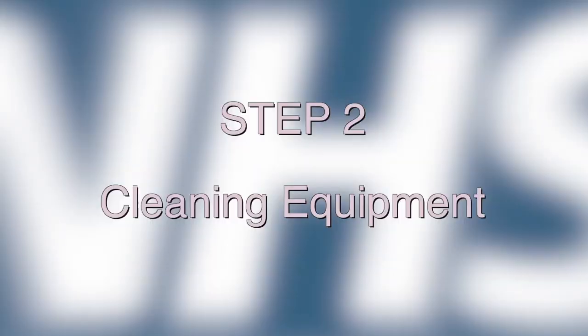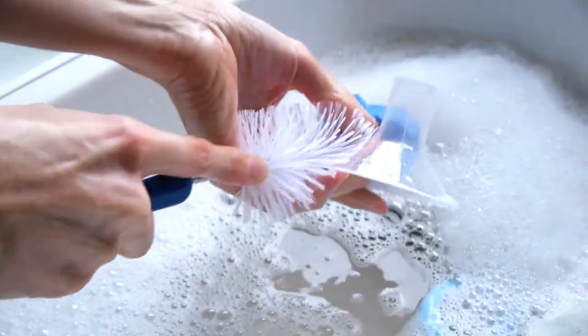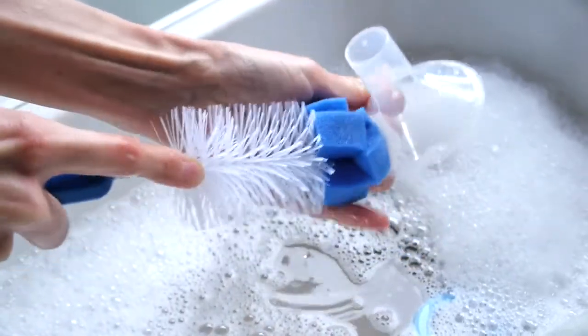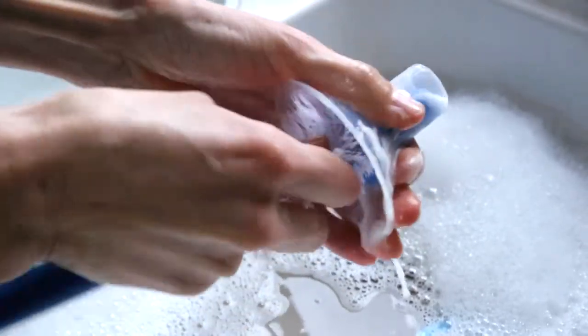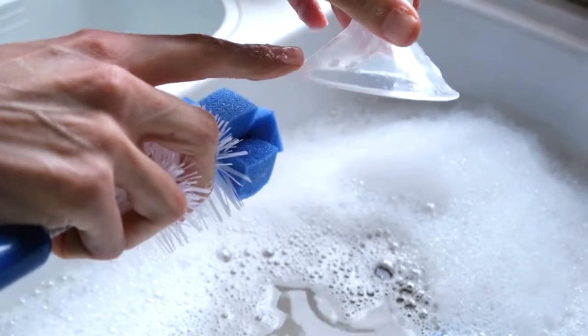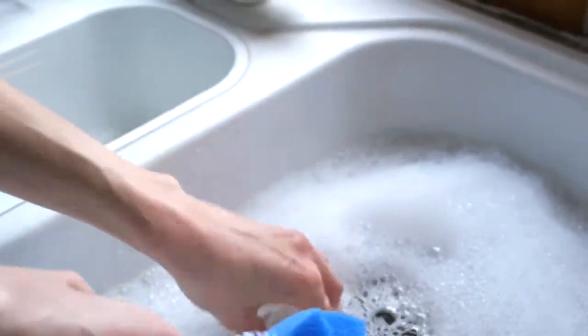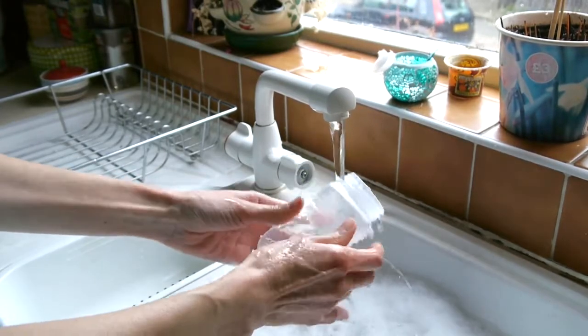Step 2. Cleaning equipment. Using a brush, wash your feeding equipment and storage containers thoroughly in hot, soapy water. Scrub carefully the inside and outside of the equipment to remove fatty deposits and pay particular attention to the edges where milk can sometimes collect. Now rinse all your equipment thoroughly in clean, cold running water.